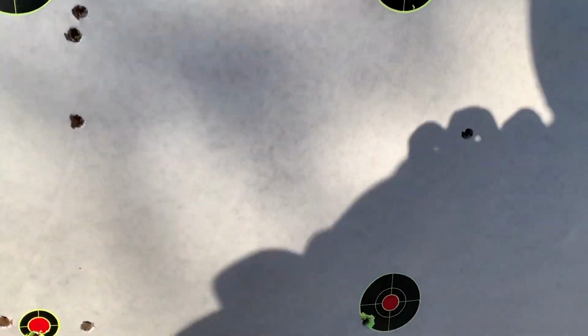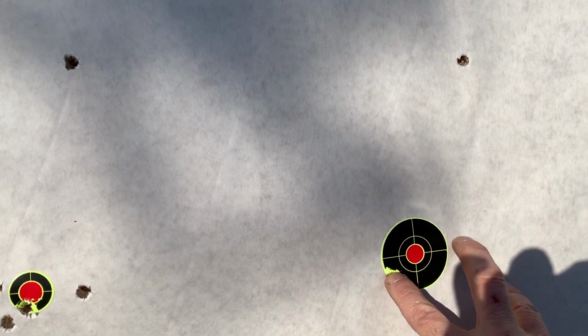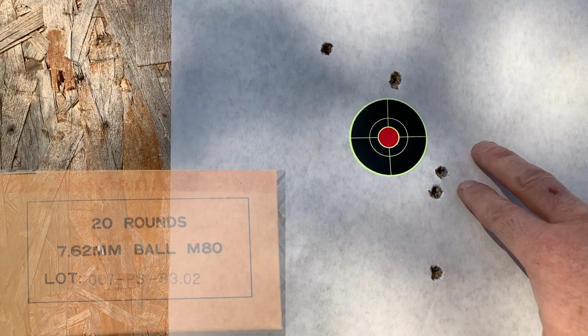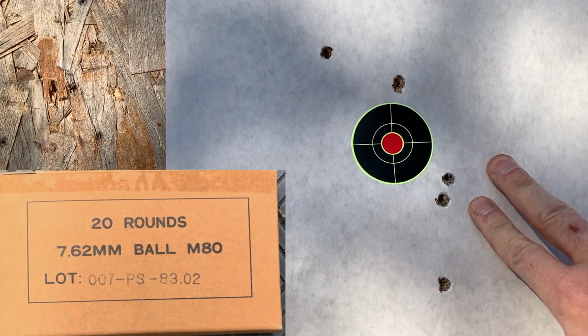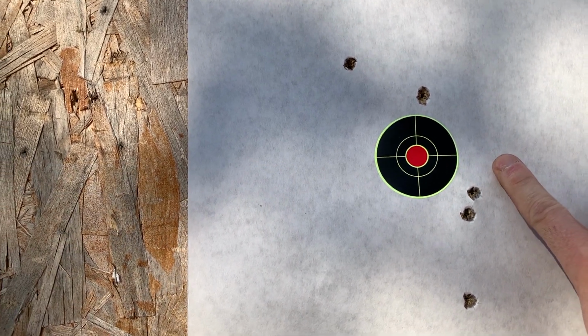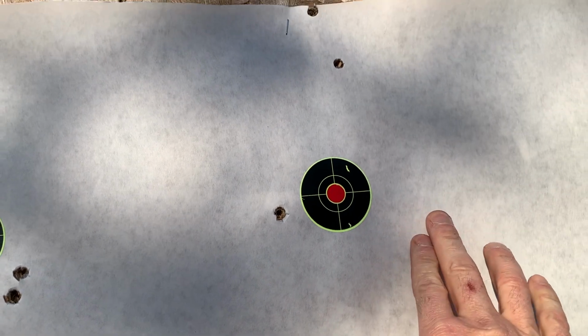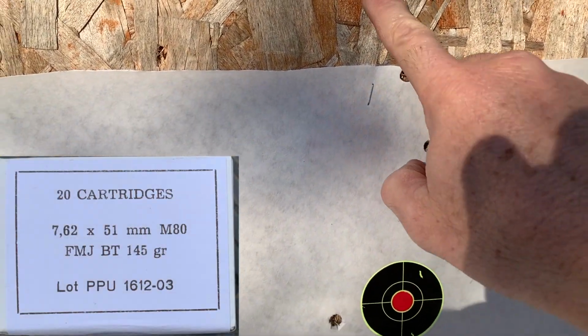All right, so got it dialed in on the 100 after the 50. The first group here, that's that NATO ball ammo. Not real exciting. I did just clean the barrel. Then I go to the PPU, and for whatever reason, it was shooting really high.